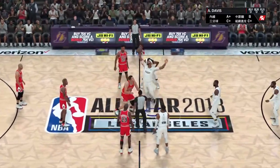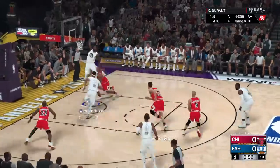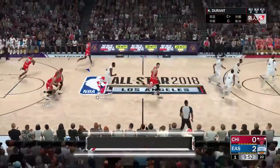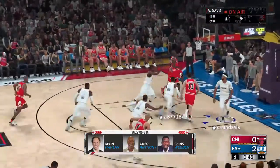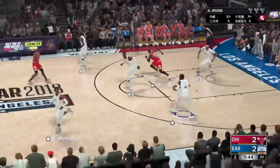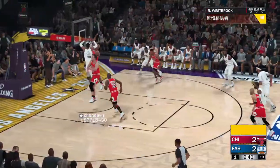This is Kevin Harlan with Chris Webber and Greg Anthony. Our sideline reporter, David Aldridge. It's the Chicago Bulls and the East All-Stars. Now let's take a look at the Bulls' opening lineup. Pippen is out there with Rodman. Then it's Jordan. Then there's Long. And it's Harper in the point guard position.